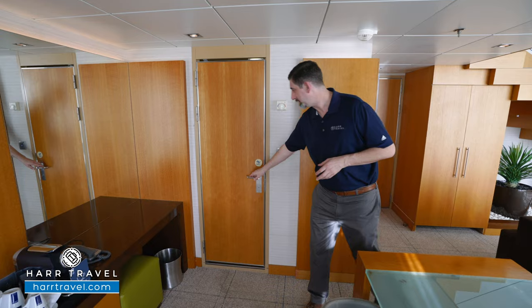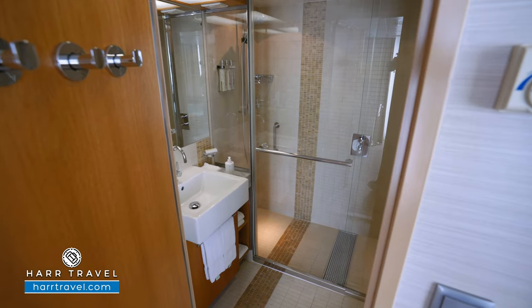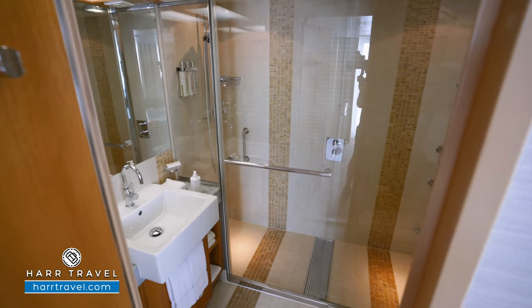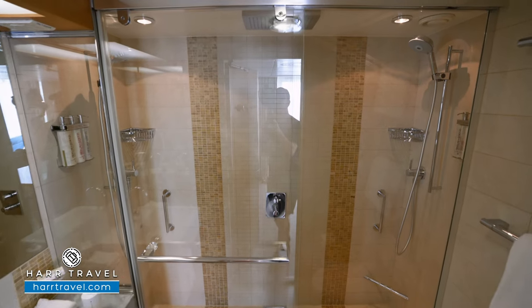Now, just behind me, you're gonna find the first of the two full bathrooms. As we step in, you're gonna see that you have a really nice size vanity here, storage with the shelves down below, toilets tucked just behind. And I wanted to step into the shower.